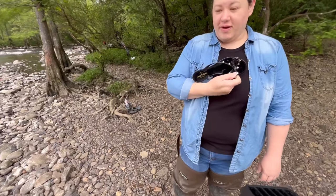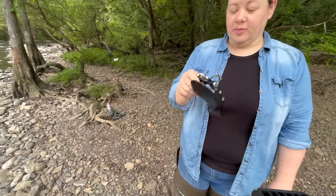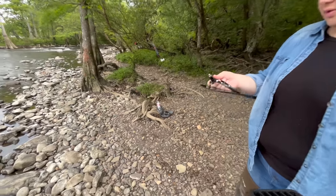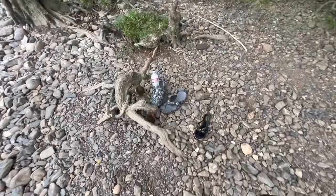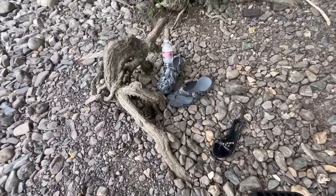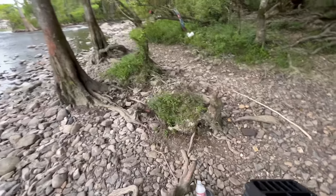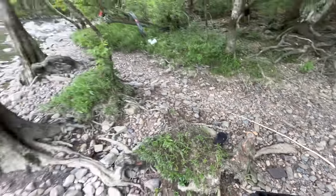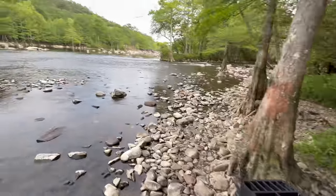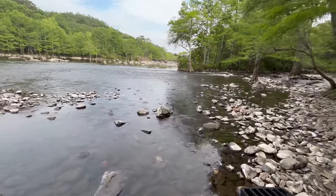Look, wearing a Valentino flip-flop when they were kayaking. Wow, that's not very smart. Surely that's a knockoff. You would think so. Look at all these shoes. People just lost them when they came over the falls. Those are Crocs. Too bad we don't have the matching set. And there's another shoe right there. That's a good thing about going through here, you do lose stuff if you get turned over in your canoe.